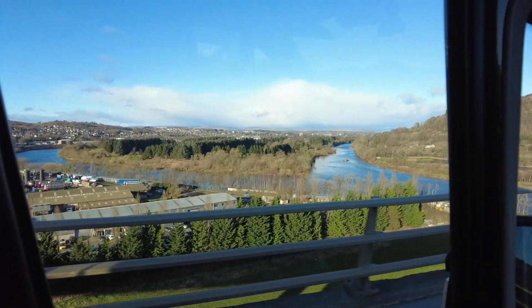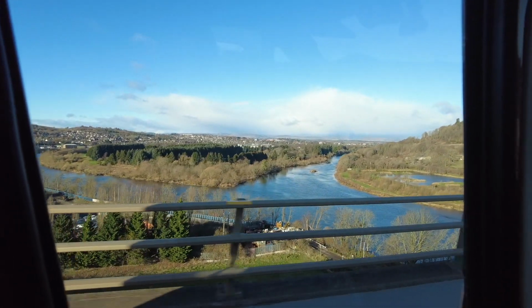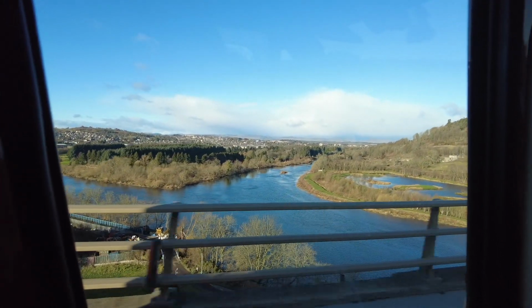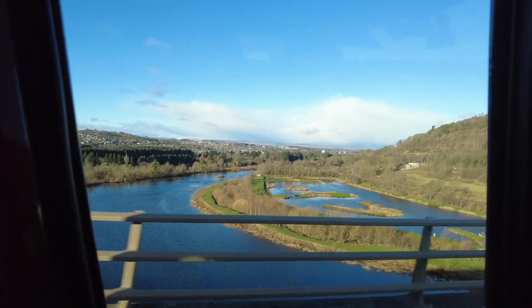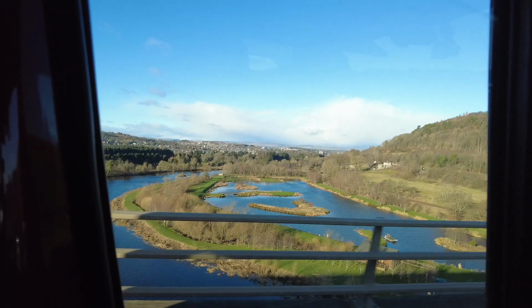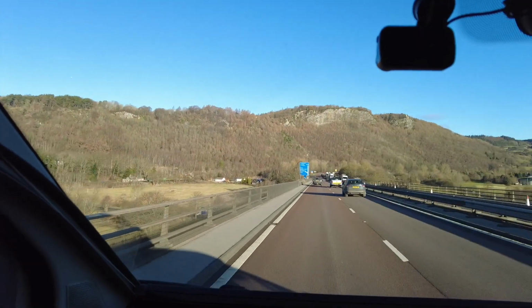I don't know what it's called. All I know is it's near Perth. There's a river underneath it, so what is that? River Tay, maybe? I think we came over this when we went to Scone. So, yeah, it's probably the River Tay. I don't know what I'm talking about. But it's still lovely weather.